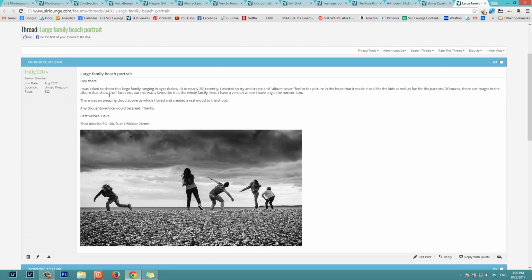I had to bring this one up because I thought it was an absolutely fantastic shot, and for a family portrait, this is one of the kinds of family portraits that I would love to have myself, just of my entire family on the beach, goofing around, having a good time. I think it's wonderful, it's different, and it captures personality and everything else. It's just a fabulous photo.